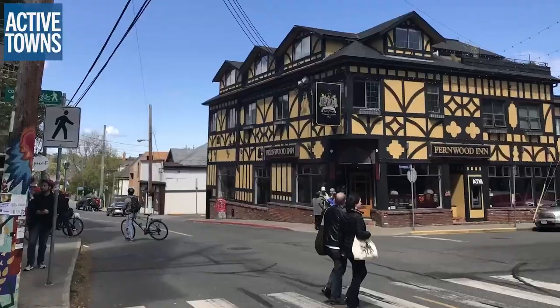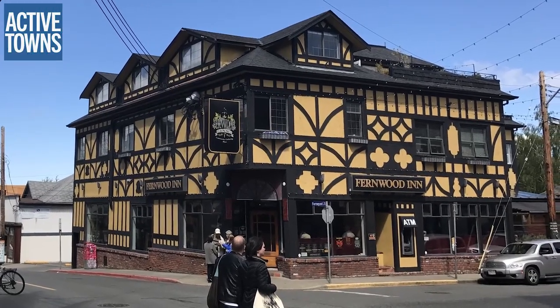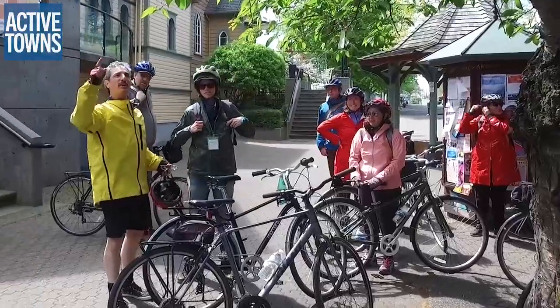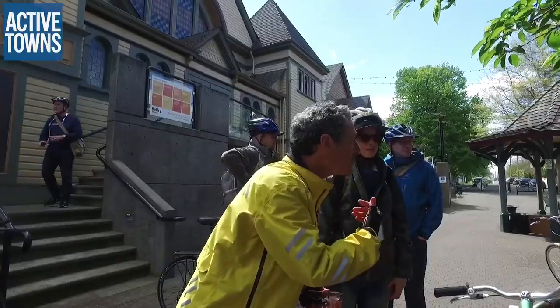This is my favorite destination. Our local pub. So, I live here, this is my neighborhood. Why is it good that when I come to my pub, I walk rather than drive? I don't have to park.